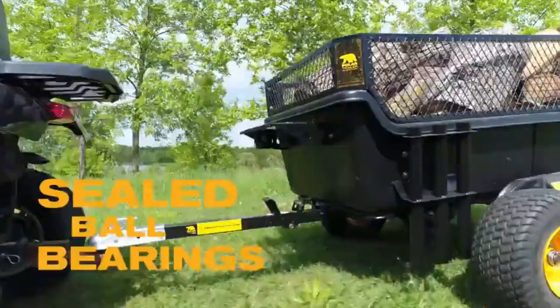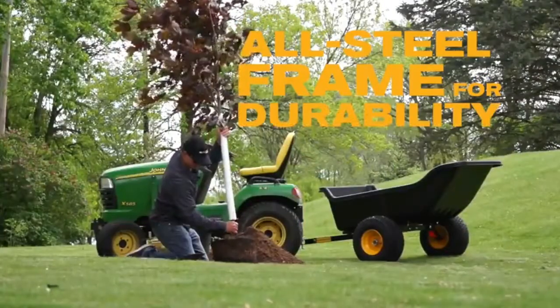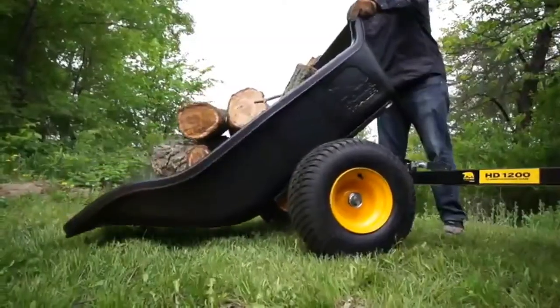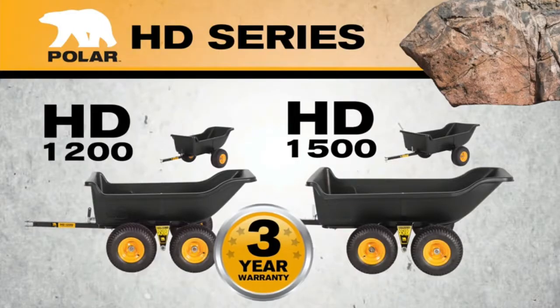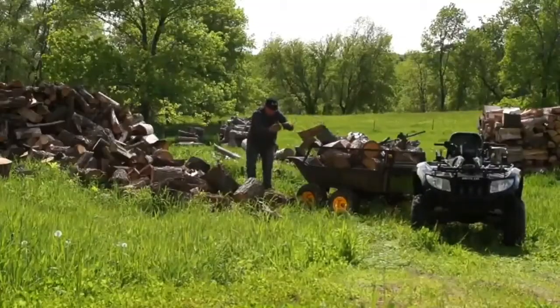Sealed ball bearings means no greasing. Other features like the all-steel frame with powder coat finish, pass-through axle for extra clearance, and the cleaner dump tub design versus comparable models, and ease of assembly make these two utility trailers the best in their class. And the HD series are rigorously tested and built to outperform.